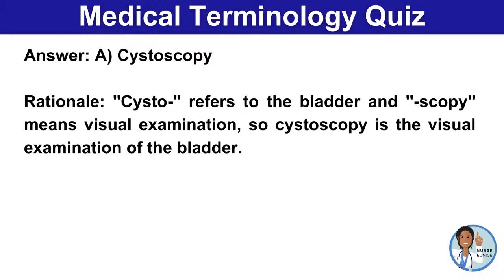Yes, they take a little small scope and they go through your urethra, your pee hole. Yes, a little camera, and they can visualize inside of the bladder. So cysto refers to bladder, and scopy means visual examination. And usually they can do that with a scope that has a camera attached on the end.